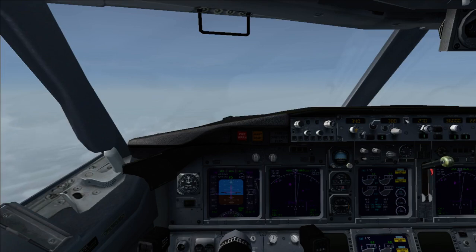Delta 2410, reset transponder, squawk 1021, 1021. Squawk 1021 in the box for Delta 2410.